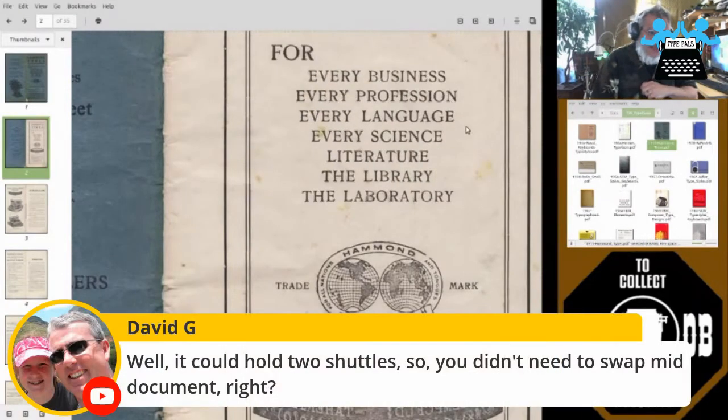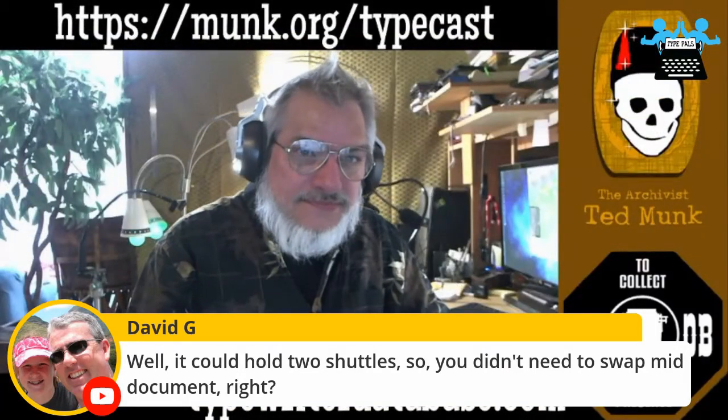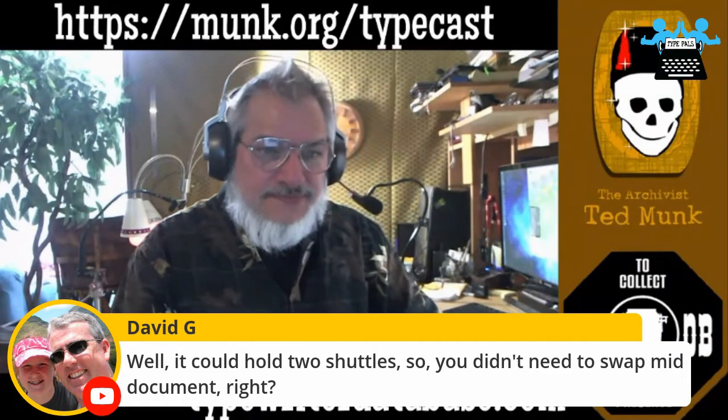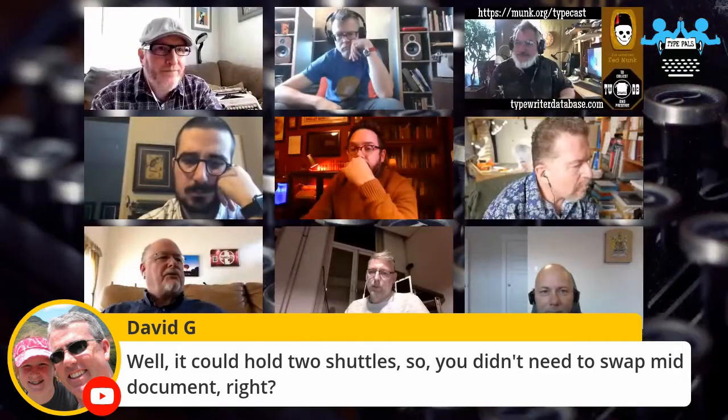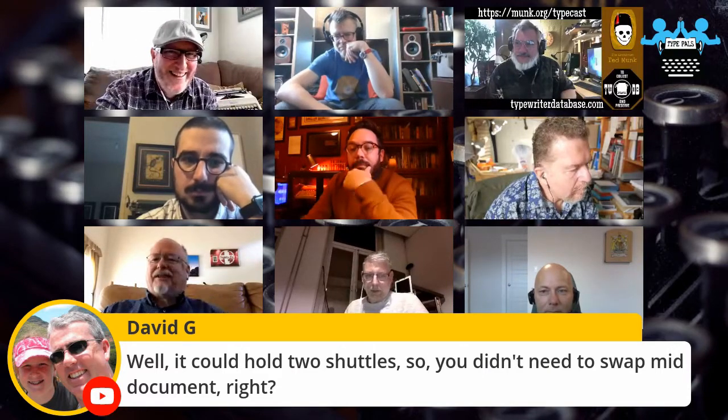David G is saying that since it holds two shuttles, you don't need to swap out mid-document, right? Right. But as you can see, even I could swap out a shuttle. It's interesting that so early on in the history of typewriters, they had that feature to be able to swap them out. Then many years later, they got rid of that feature, and finally, I guess with the Daisy Wheels, they brought it back.